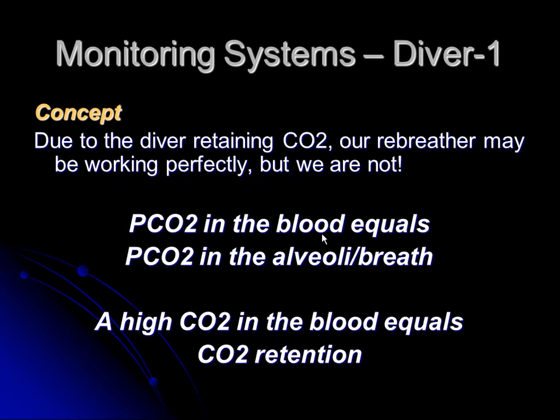So another type we can discuss here a little bit, and really, for me, this is the last link in the chain as far as CO2 detection is concerned in rebreathers. And there's a few concepts that we need to understand now.